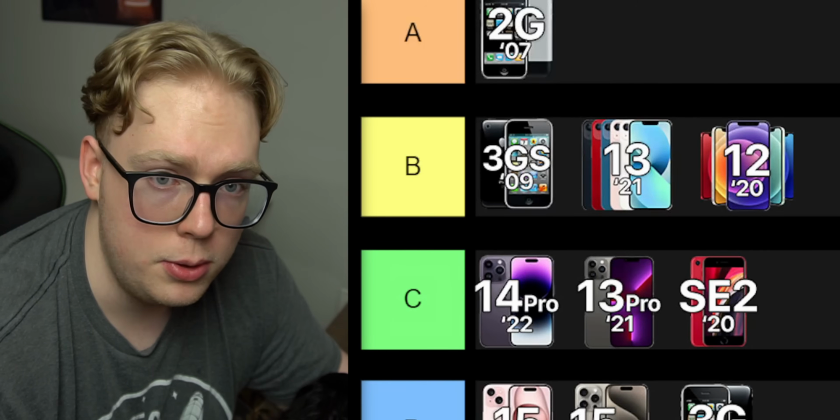I love the addition of the mini. I love having OLED on the non-pros. I personally opted for the 12 over the 12 Pro because they were practically the same phone, so I think B tier is more than justified.